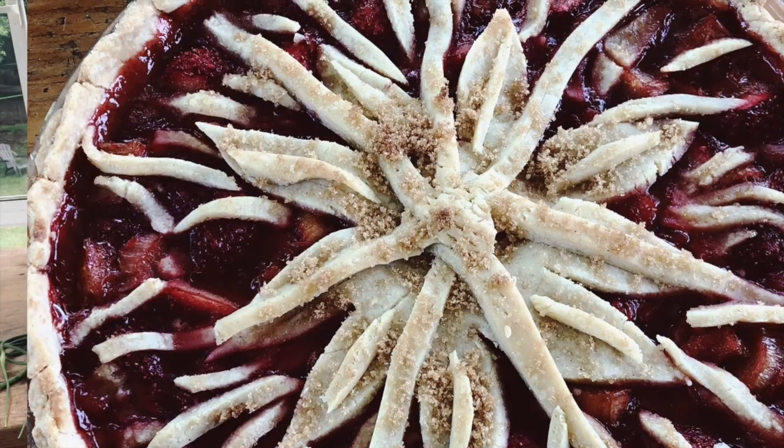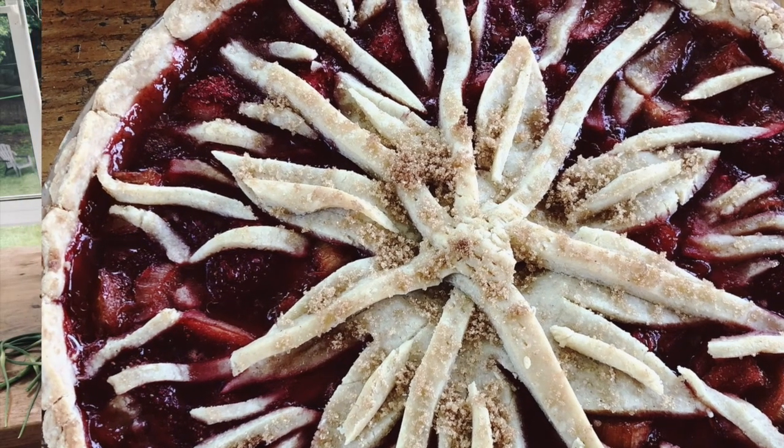Rhubarb. We got rhubarb from White Barn Farm. Made strawberry rhubarb pie. Maybe I'll make a video on that. I'll definitely make a video for my gluten-free, dairy-free pie crust because that is so worth knowing. It's so easy. So we're eating strawberries. We're eating the rhubarb. We were eating asparagus from the farm. I don't have my own yet.